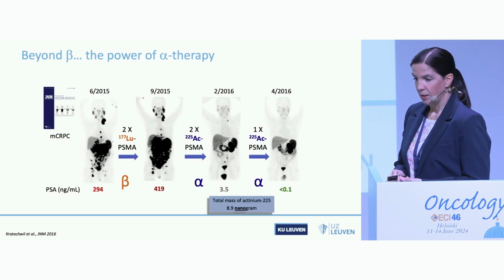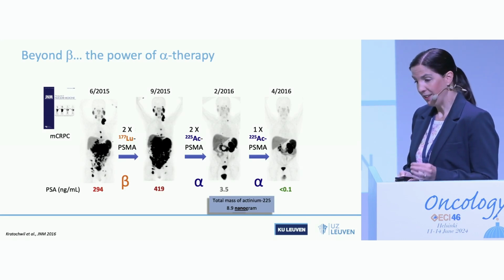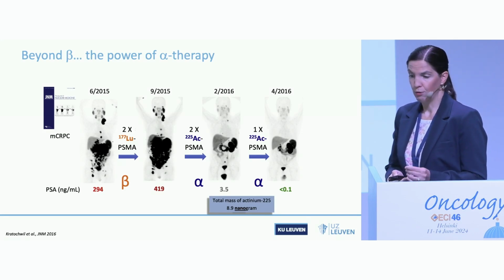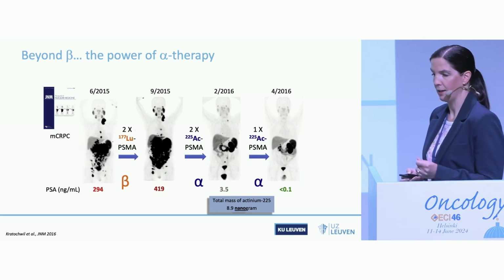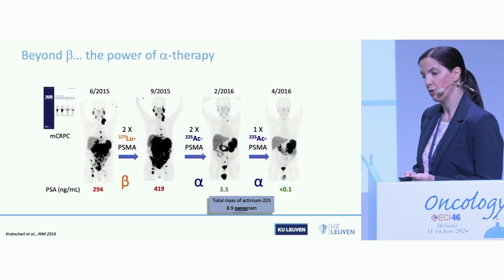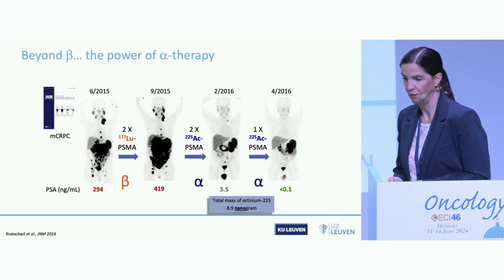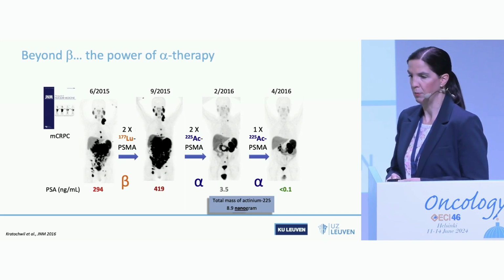What is interesting is that we can reach this super active treatment with only a tiny amount of actinium. If you calculate, this treatment is being given with only 9 nanogram of actinium. So it's a tiny amount of radionuclide that we use to have a very drastic effect on the tumor load in patients.